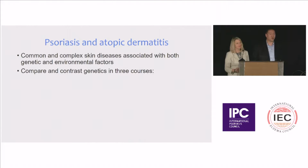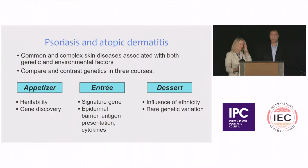So, as we've just heard, both psoriasis and atopic dermatitis are complex diseases with both genetic and environmental contributions. We'll be focusing right now on the genetic portion, and we'll be comparing and contrasting for you in 3 courses. So for our appetizer round, we'll be discussing the heritability of each of these diseases, as well as letting you know the gene discovery success to date.